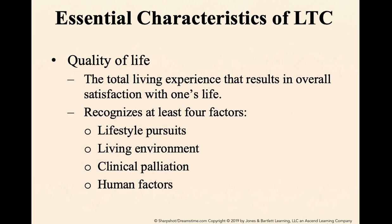And in terms of human factors, quality of life can be very much affected by this. So we're talking about caregivers. Are they professional? Are they caring? Are they compassionate? And do they preserve the patient's dignity? Autonomy and independence is also important here. Are we giving as much latitude to the patient to govern his own life and the choices that he makes?